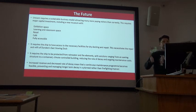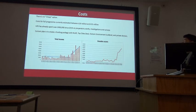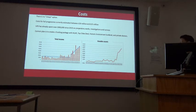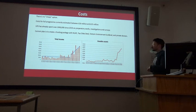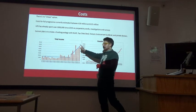Discovery, until COVID, made I think 97-98% of their own revenue, and it's still a challenge for them. So we know we've got a very, very long way to go. However, we also know that there's no cheap way of doing this. And so these two graphs show total income of the charity up until 2014, and then an uptick.